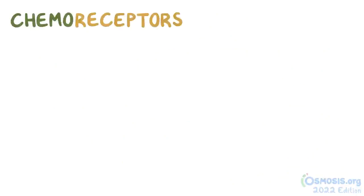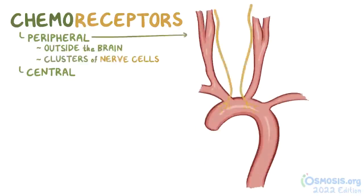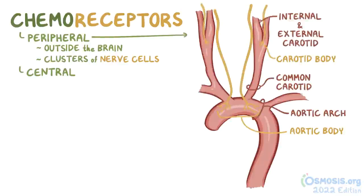Alright, according to their location, chemoreceptors can be classified into two types, peripheral and central ones. Now, the peripheral chemoreceptors are so named because they live outside the brain. They are actually tiny bodies, or clusters of nerve cells, and they include the aortic body, which sits along the wall of the aortic arch, and the carotid body, which is located at the point where each common carotid artery splits into the internal and external carotid arteries, running alongside the neck.